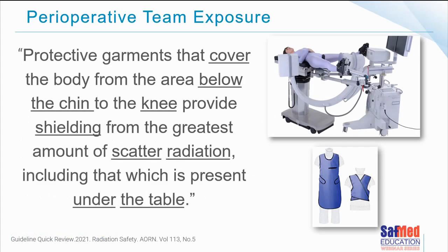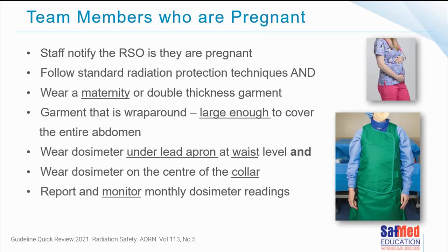Going back to the guideline review, the statement in the publication was quite scary, but a good point to remember. Protective garments that cover the body from below the chin to knee height provide shielding from the greatest amount of scatter radiation, including that which is present under the table. So that's why it's very important to have the right size and the right length of garment and full body protection.